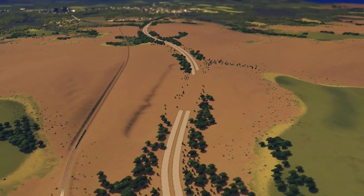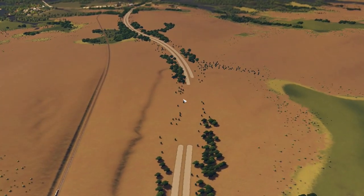So that is the plan, and we'll see how it works out. So bear with me for a few minutes while we do a bit of a fun little speed build.